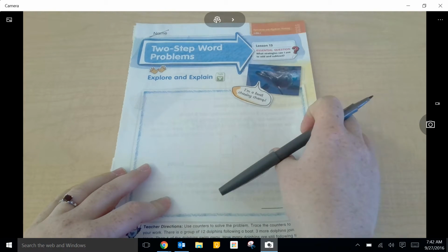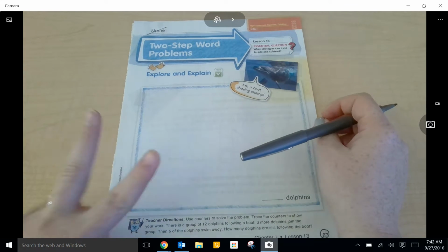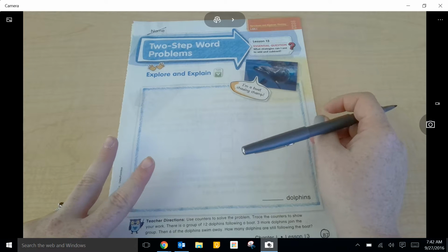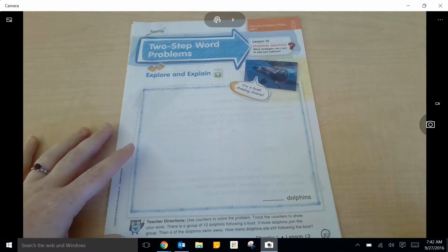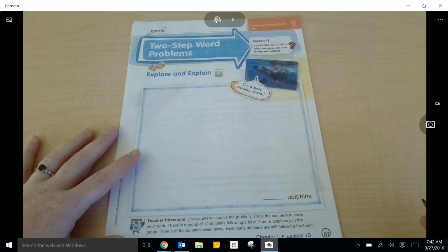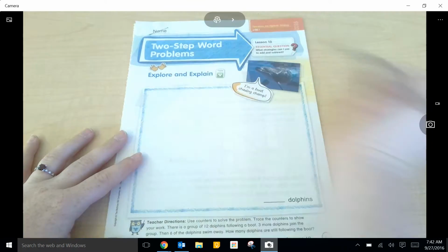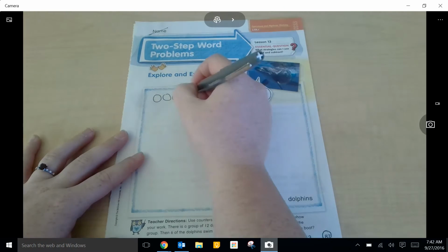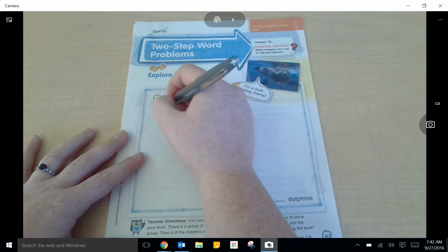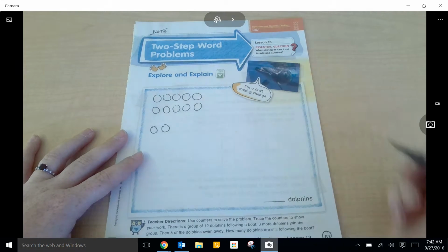All right. Today we're going to look at two-step word problems. 2 steps. That means you have to write 2 number sentences to get to your final answer. I'm going to show you what that looks like right now. There's a group of 12 dolphins following a boat. 12 dolphins. I think a dolphin, it should just be a circle. 1, 2, 3, 4, 5, 6, 7, 8, 9, 10, 11, 12. 12 dolphins.